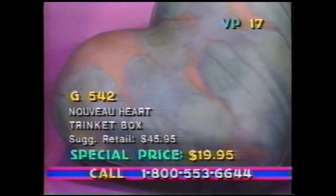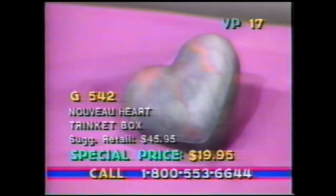G542, the Nouveau Heart Trinket Box. Retailing, well, let's take it to $50 because it says $45.95. I'm not going for it because I know a fine collectible piece like this in some stores is upwards of $50. So let's just say that it's up there and our price is down here. Down in reality, well within your reach, $19.95.